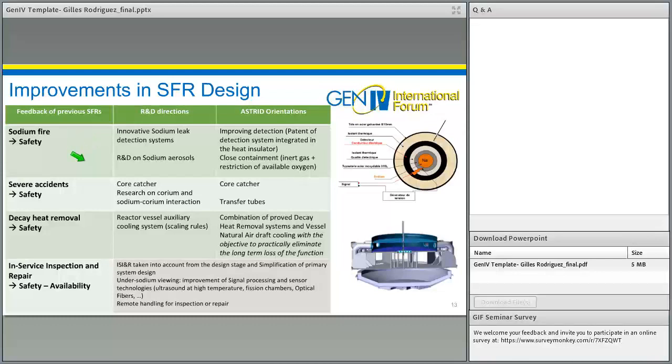We have also to develop a lot of demonstration regarding the safety and regarding the severe accidents, and this line was mainly a line and a kind of development that has been greatly increased due to the Fukushima event. So we developed a core catcher, and we make some research on corium and sodium-corium interaction in order to be able to demonstrate that in the scenario of a total melting of the core, in that case we have a quick draining of the mixing of core with sodium, what we call the corium, down to the core catcher with no primary energy excursion.